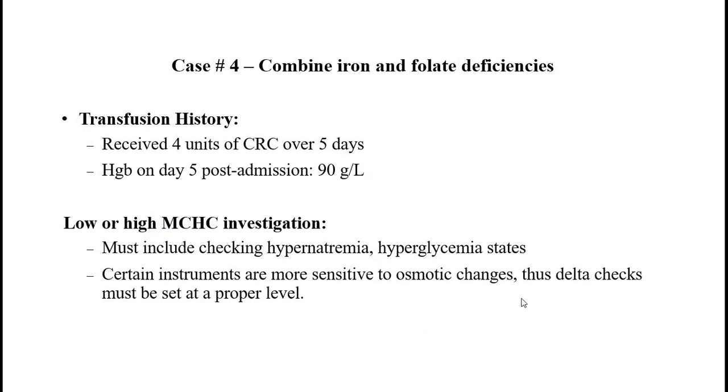So the diagnosis at that time, just because of low iron, and we slowly gave the patient some iron, some red cells over 4 days. The hemoglobin comes back to 90 grams, and so the patient comes back to normal. Of course, we still have to deal with his iron status and his folate status, but we did get the patient's hemoglobin up to 90 grams.